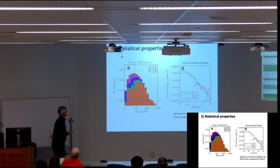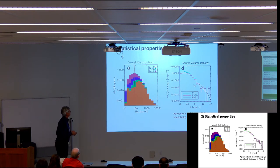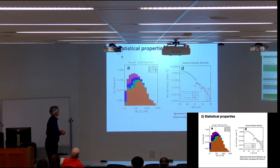The voxel distribution, if you just look at the number of voxels, it's quite high when you get down to the lowest surface brightnesses. This is the nominal prediction for the so-called Lyman alpha fluorescence of an optically thick Lyman alpha cloud. We have to smooth to get to these low surface brightnesses, but because of this exquisite sky subtraction, we can do that and smooth on large scales, so 10 arc second kind of scales. So we're seeing down to this level, and we can actually detect individual sources.